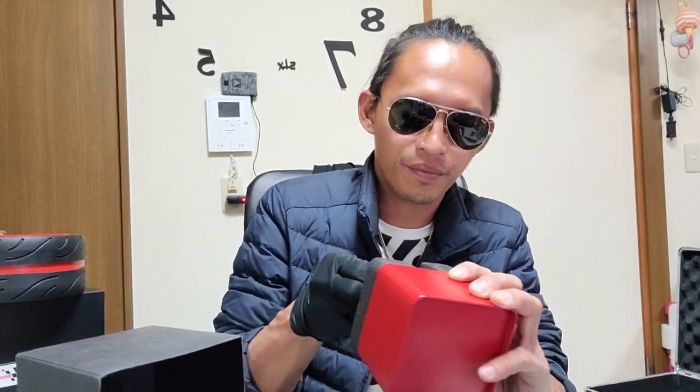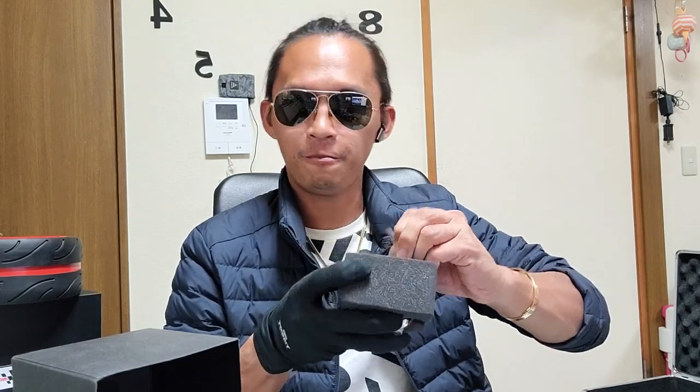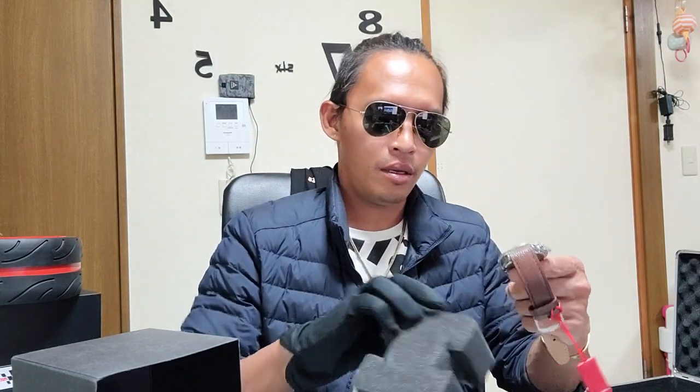So this one that I have here, let's pull it out. Oh, so we have the international guarantee for the Swiss military HANOWA, and it was purchased last 22nd of May 2021. Alright, so let's check this out. Okay, so we have here a chronograph timepiece.